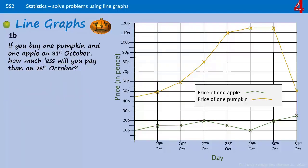And here's a similar one for you to try. If you buy one pumpkin and one apple on the 31st of October, how much less will you pay than on the 28th of October? Don't panic that this is less rather than more. It works exactly the same. You're just finding the difference between the two prices. Pause the video, have a go.